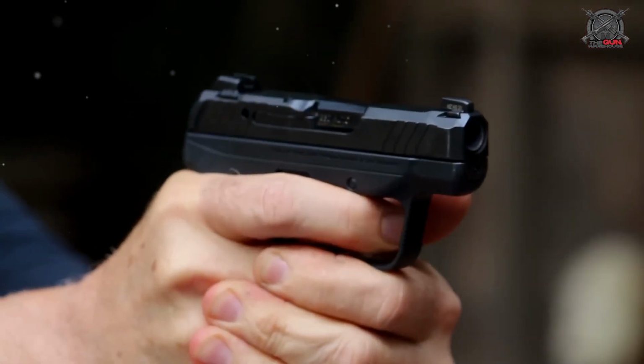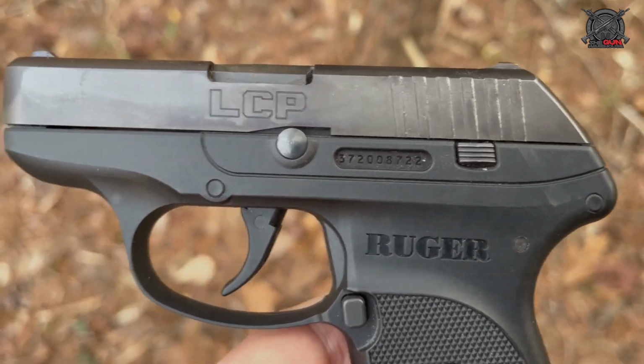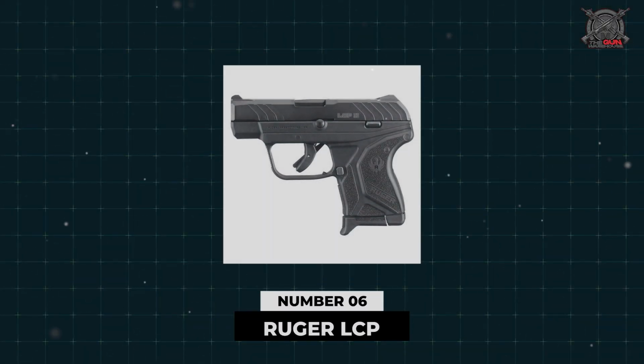Number 6 on our countdown is the polymer pioneer that changed everything, the Ruger LCP.